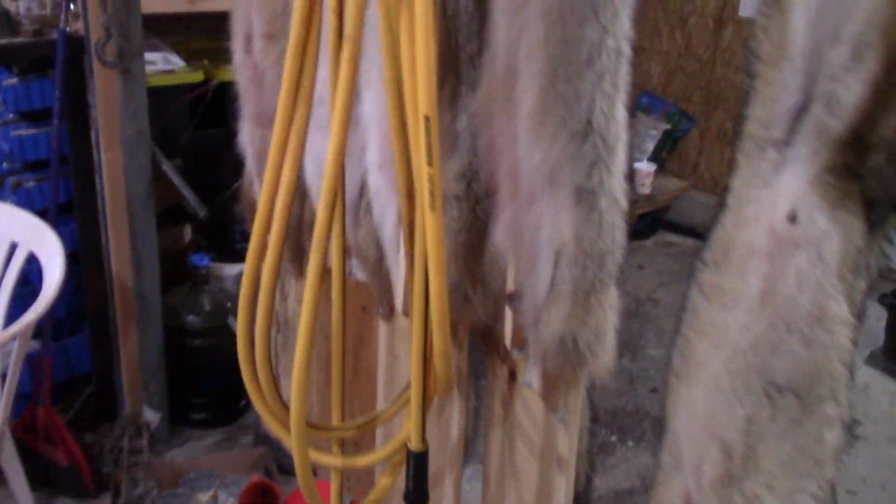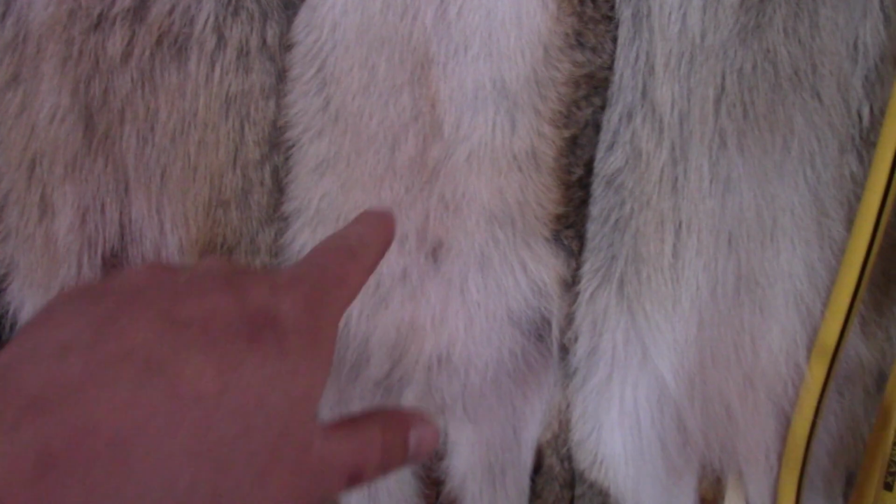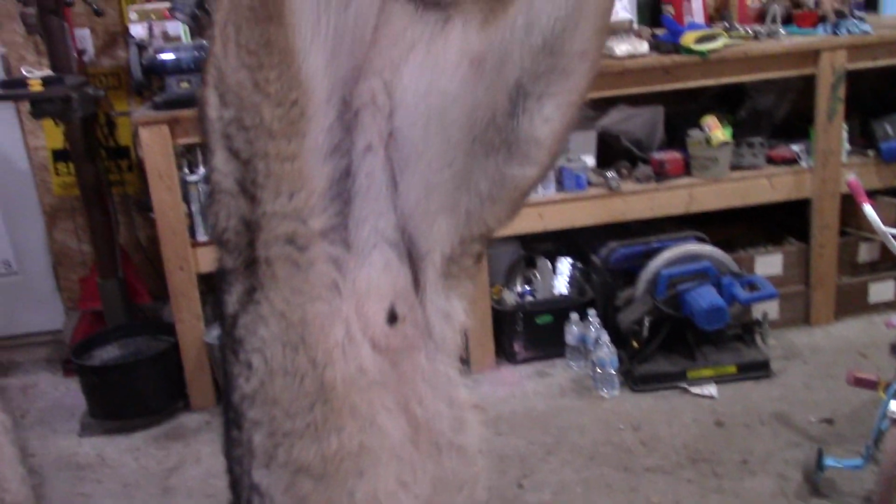Show you guys the bellies of them. So you can see that one's got a bit of a red, brown belly. This one's not too bad. And then these two are real nice. They're real nice pale bellies. This male's got a nice pale belly to him.